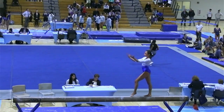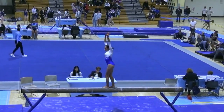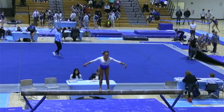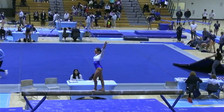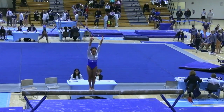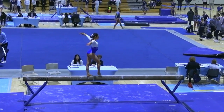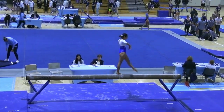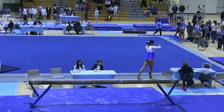She stays straight. I'd love to see a little bit more extension in the knees and the feet, but she really kept it straight on the beam. A break at the waist there after her series, jump series. Good extension on that leap there. You really want every leap to be at or above 180 degrees to get full credit.